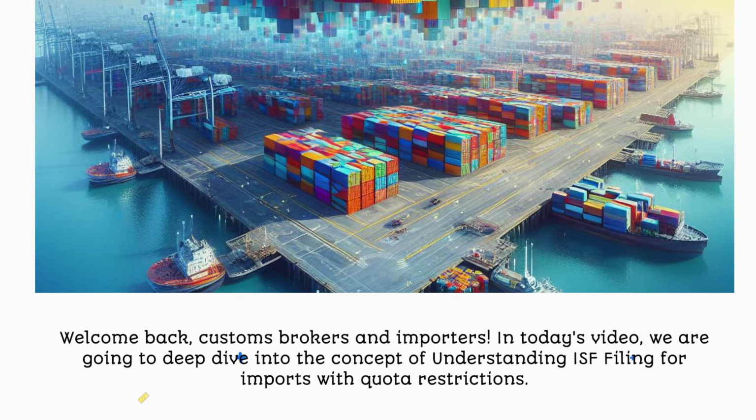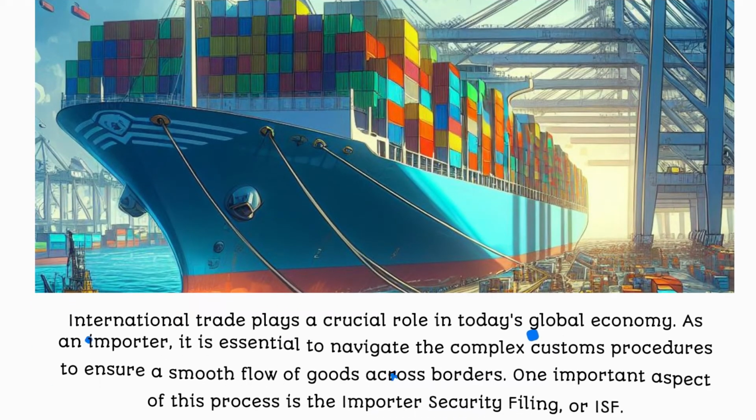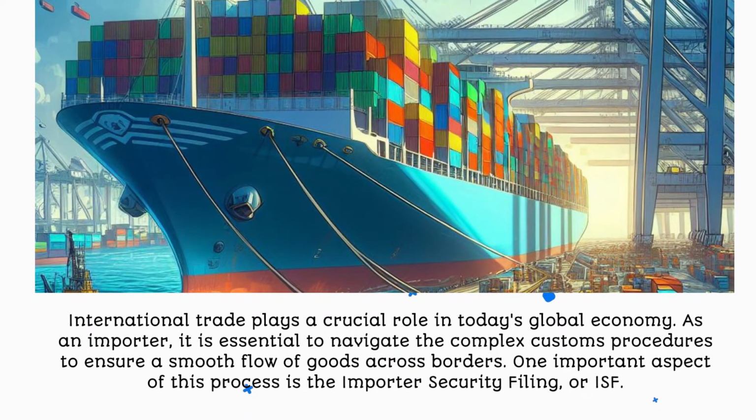In today's video, we are going to deep dive into the concept of understanding ISF filing for imports with quota restrictions. International trade plays a crucial role in today's global economy. As an importer, it is essential to navigate the complex customs procedures to ensure a smooth flow of goods across borders. One important aspect of this process is the Importer Security Filing, or ISF.